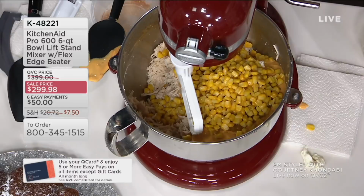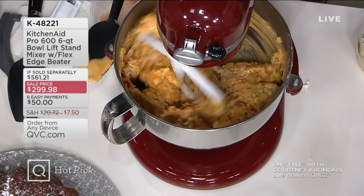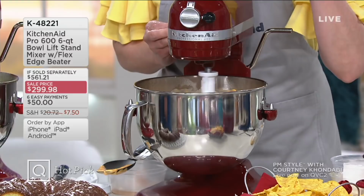So just lift that up. This is that bowl lift design. It's that professional styling that is going to give you those commercial, beautiful results. It's a 6-quart polished stainless steel bowl with that comfort grip handle. It's hugged on both sides by these handles that help keep it steady because there's so much power and torque working inside that bowl.